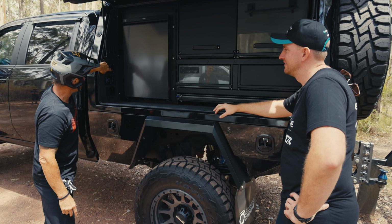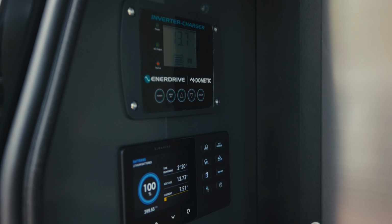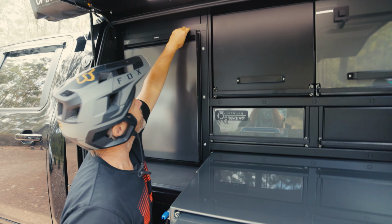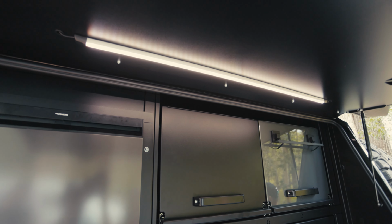So that's the new switching component of it all. So we can switch lights on, everything. We've got lights either side, we've got the fridge, we've got the water pump, we've got accessories, we've got power up to the rooftop tent. How have you found it so far? Are you really stoked with it? Oh, yeah. It's great. Amazing. Absolutely. Awesome.